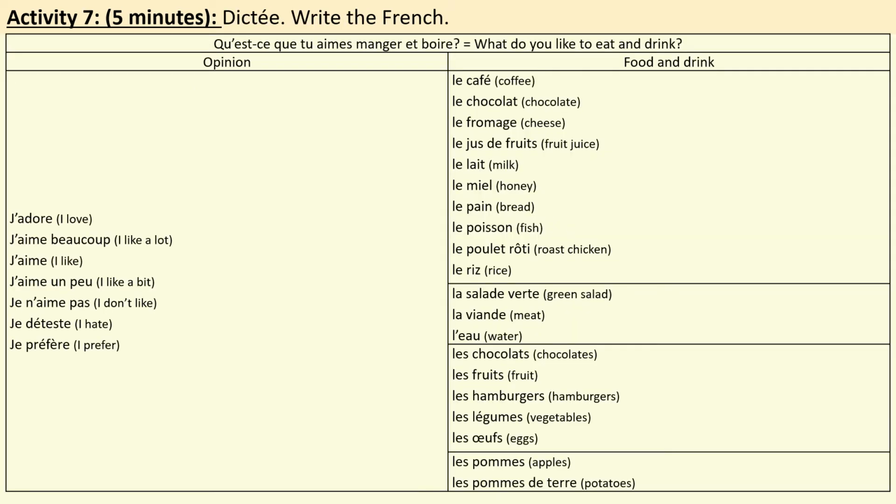And now we're going to do dictation, dictée, and this is where I say the French and you write the French that you hear. Okay. 1. J'adore le fromage. 1. J'adore le fromage. Pause. 2. J'aime le pain. 2. J'aime le pain. Pause.